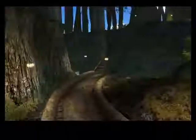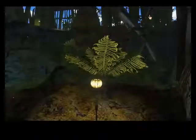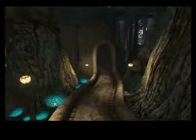If you listen, you can hear some sort of maybe deep rumbling. Actually, there's something out over there. Looks like it might be another one of those daggers. And some nice glowing mushrooms here. And we have 2 different ways to go, so let's go right.